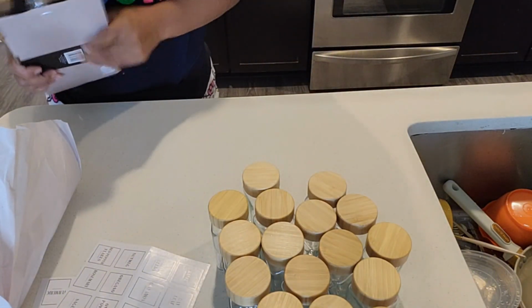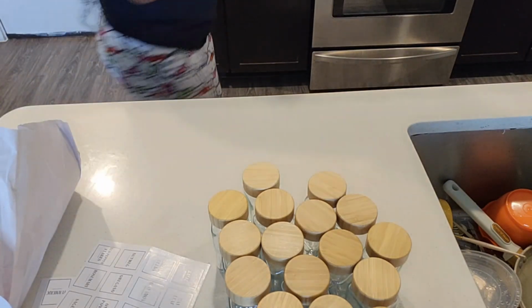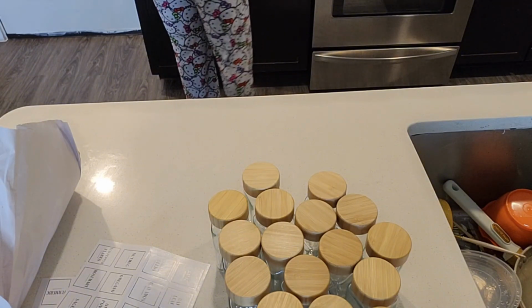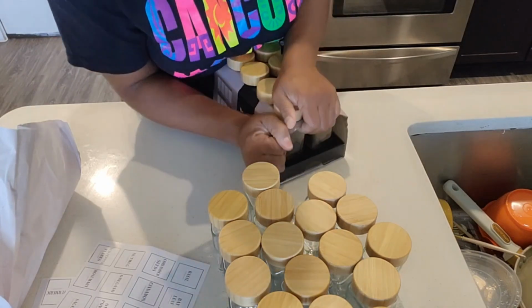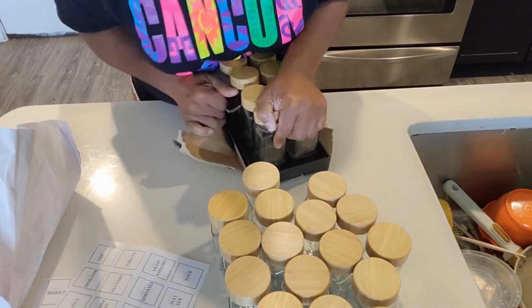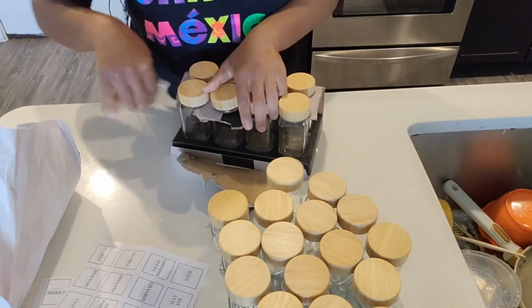I might order some more off of Amazon. But, baby, I can't do none with those labels. So I might not fill these up. I don't know, because I don't have some of this. I have black pepper, like I said. Okay. Yeah, that's it.